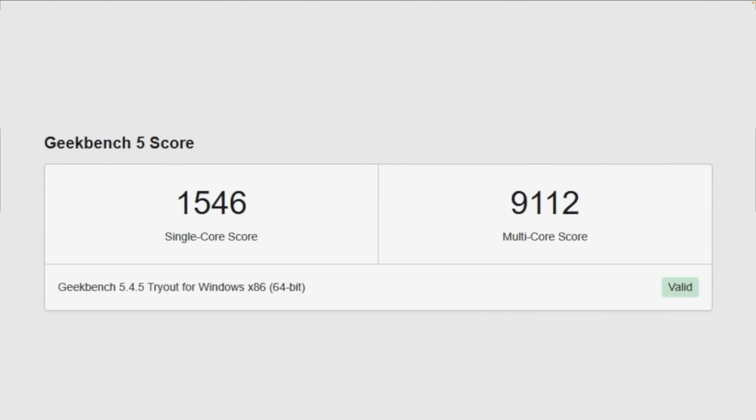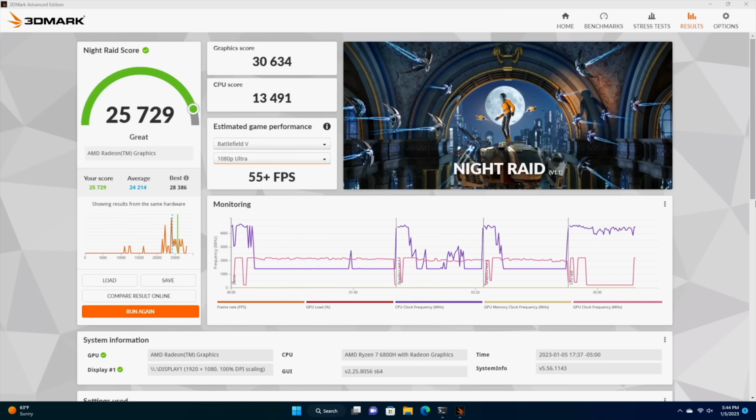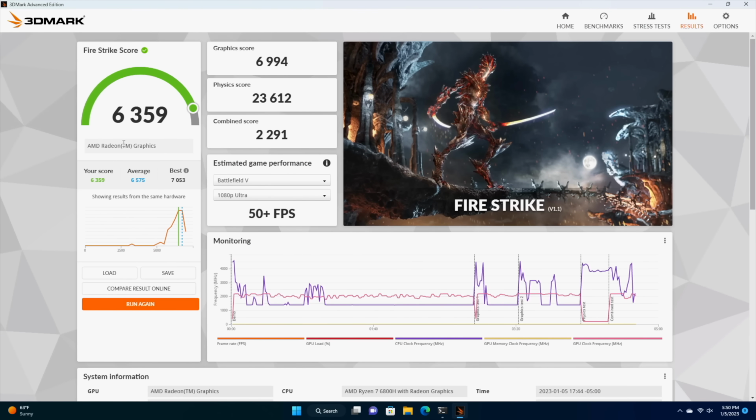But the very first thing I did was run a few benchmarks, so let's go ahead and check those out first. When it comes to Geekbench 5, 1,546 on the single core, multi 9,112. Not bad at all for a mobile chip and a super small form factor PC. Next up, we've got 3DMark Night Raid, total score here 25,729. Fire Strike 6,359.